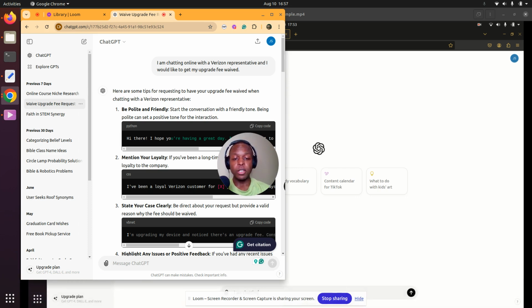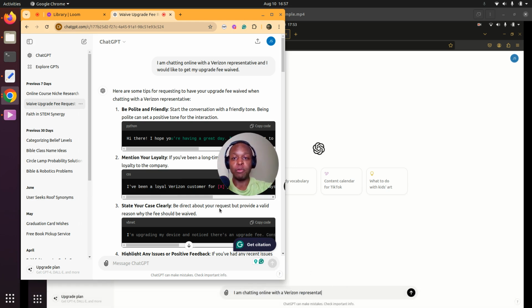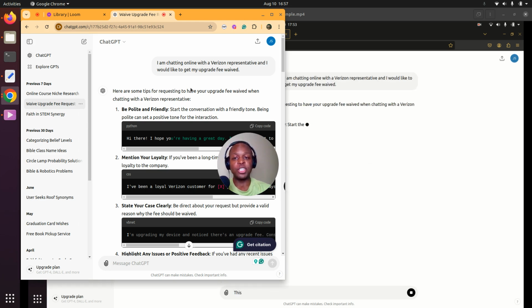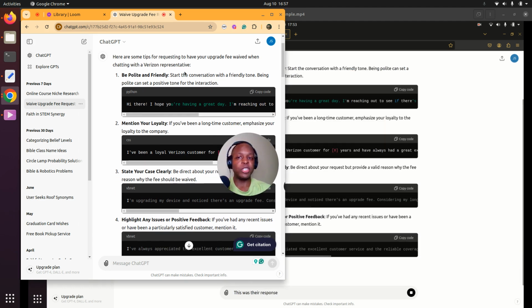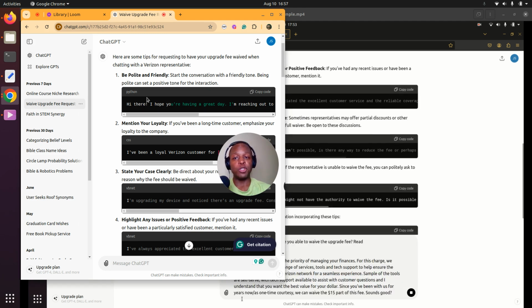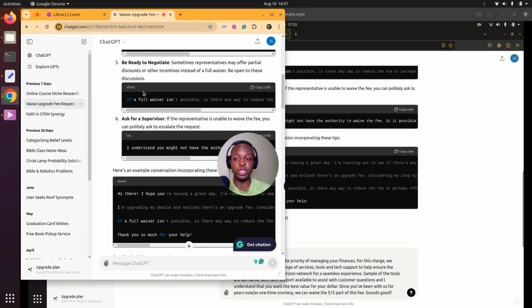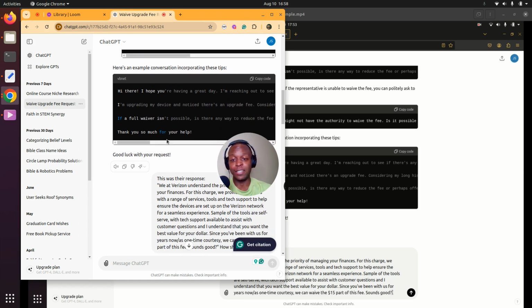But so if you look at the bottom here, it shows you me typing this part that you can see on the left in real time. I'm chatting online with a Verizon representative, and I would like to get my upgrade fee waived. So I type all of that in, and ChatGPT begins to give the answers that you see here recorded on the left. And it tells me, hey, here's some tips for requesting to have your upgrade fee waived. You should be polite and friendly, mention your loyalty, state your case clearly, highlight any issues, be ready to negotiate, ask for a supervisor, and then it says, hey, here's an example conversation incorporating these things. And then it says, good luck.